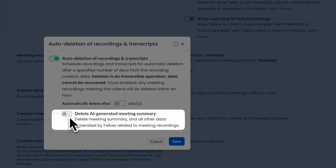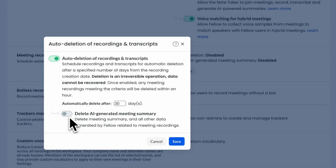The second part of this feature is the AI-generated summaries toggle. Some organizations want to retain the high-level summaries of meetings' key decisions, action items, and discussion highlights without storing the full recording or transcript. This allows teams to reference what happened in a meeting while still respecting strict data minimization policies. If you enable this option, summaries will remain accessible even after the associated recordings and transcripts are deleted.